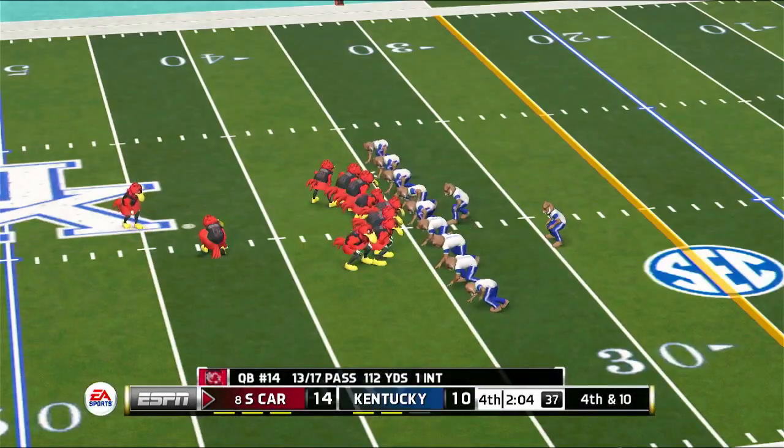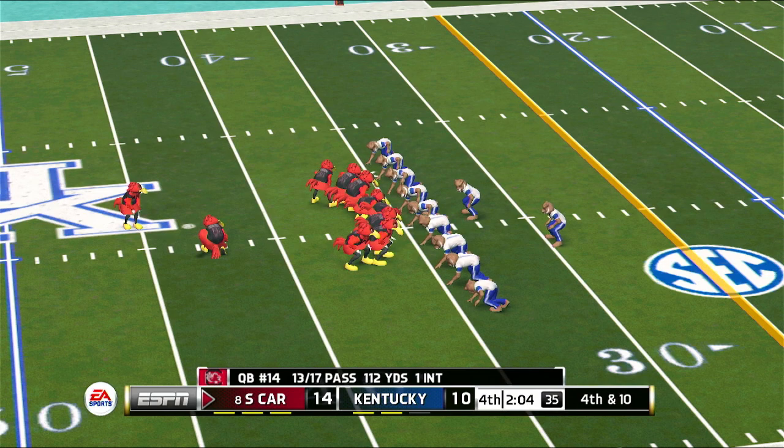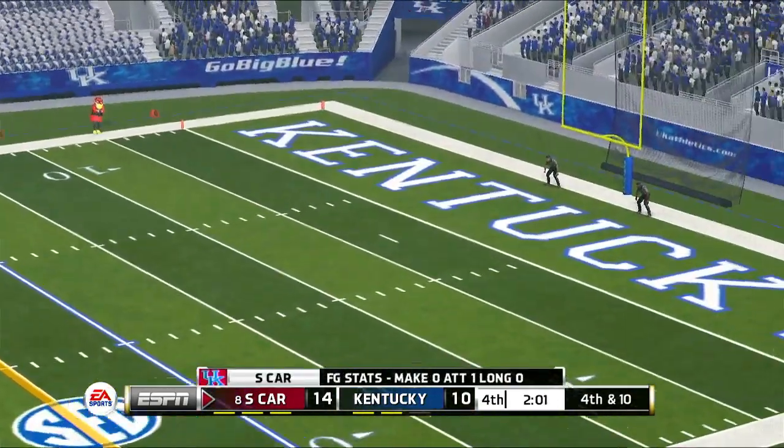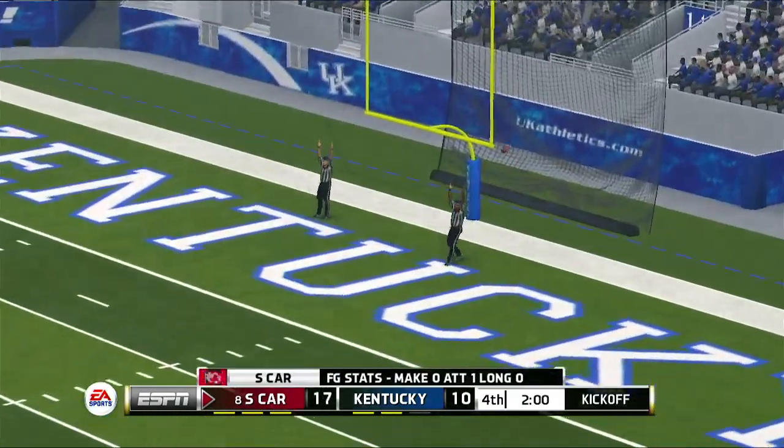Two. Pretty good stand there. They weren't fooled at all by the offensive play call. So it's fourth down. They'll line it up for a very long field goal attempt. It has the distance, and he splits the uprights.